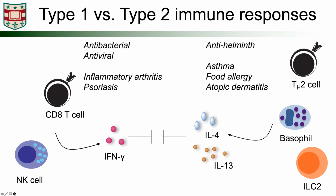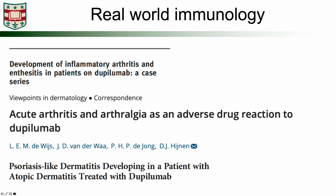It's possible. We're actually seeing now in real world immunology that there are reports of dupilumab in the development of inflammatory arthritis, enthesitis, arthralgia, even psoriasis-like dermatitis. So it's very possible that therapeutics like dupilumab are so effective at blocking the type 2 immune response that in some individuals with a type 1 predisposition or proclivity, we could actually bring out more type 1 responses, and that is in part why some of these events are observed.